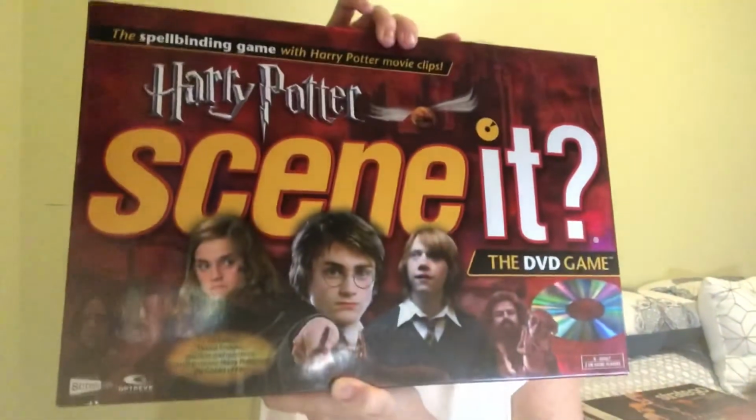All right, this was less successful. This was Harry Potter Scene It DVD game. I paid $1 for this at a yard sale. And the next three items were at the same estate sale. Not the one that I went to in Hoover. This was one in Alabaster, which was smaller. And this was the one that I also went to on Friday morning.